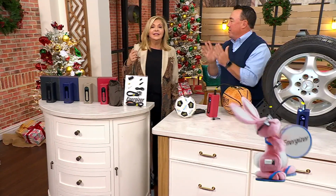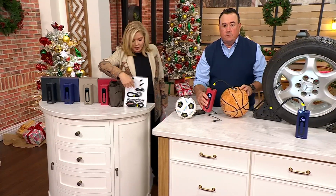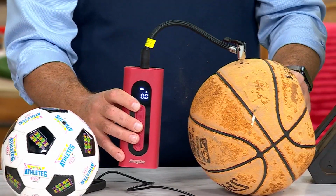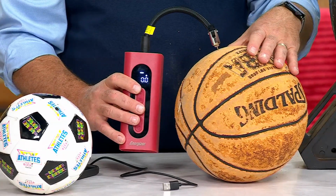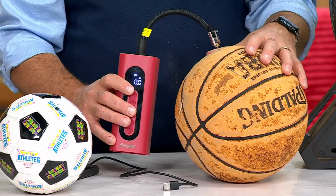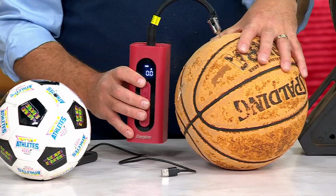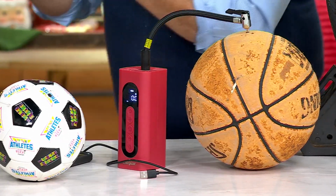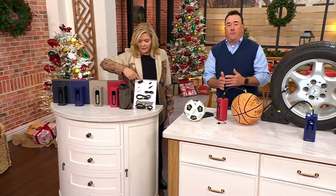We're good now. And it's Energizer, so everybody knows the name. And you're giving us all the pins that they need to go into everything, like that basketball. That's right. And I do like that because it's a great gift, because everyone needs power at some point. Everyone needs to inflate something at some point. Even this old beat-up basketball, now we're ready to go, so no problem. You store it in your car because you can charge it in your car. It comes with a car charger. And you just keep it there, and it holds its charge for 90 days.